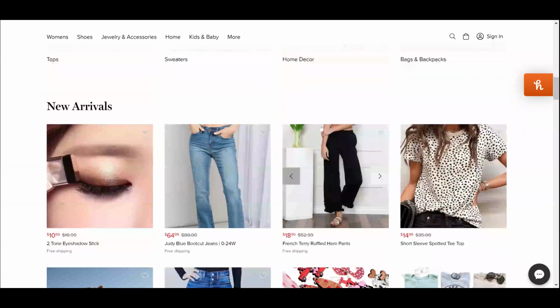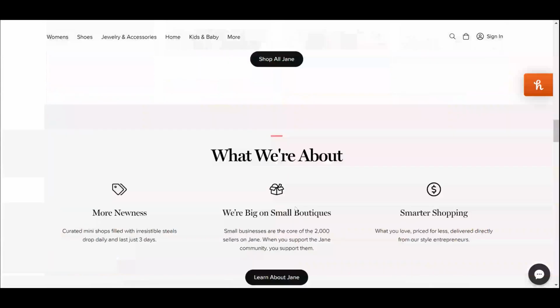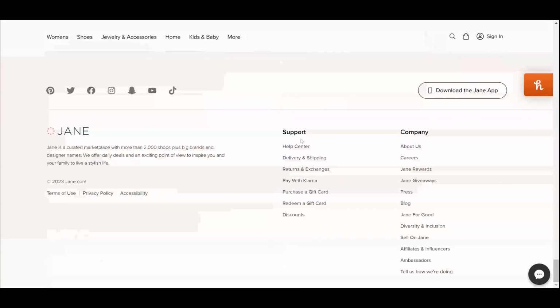Faire's a little bit more open than Jane, but even earrings, t-shirts, necklaces, even something like this could be something that you could sell. They are really big on supporting a lot of smaller businesses. And if you scroll all the way down to the bottom, they talk a little bit about selling on Jane, becoming an affiliate, becoming an influencer, which I'll talk about a little bit later, or an ambassador. And this could be a really great opportunity for you because, again, this is not nearly as crowded as something like Faire, but it's more of the boutique audience. So if you sell purses and jewelry and other things like that, this could be a more appropriate channel for you to sell your items at.